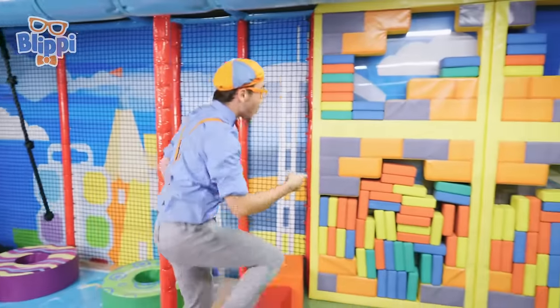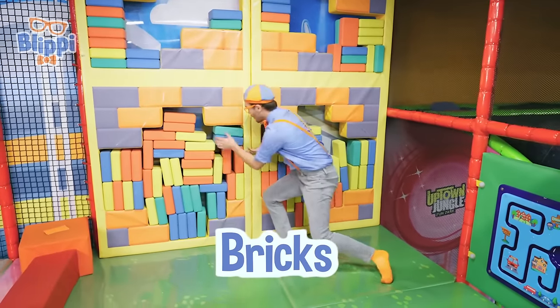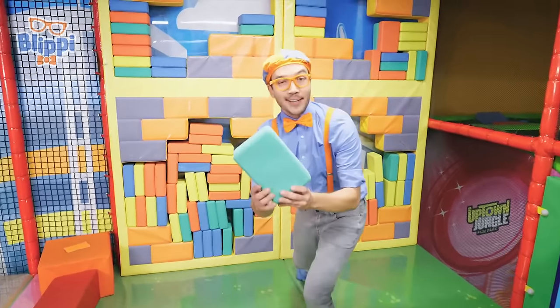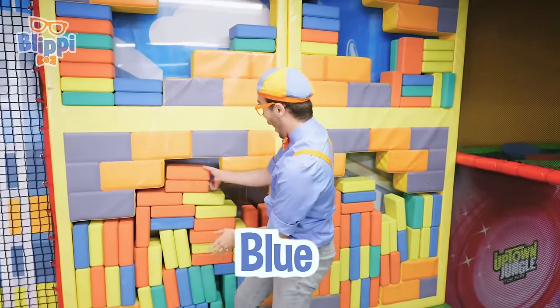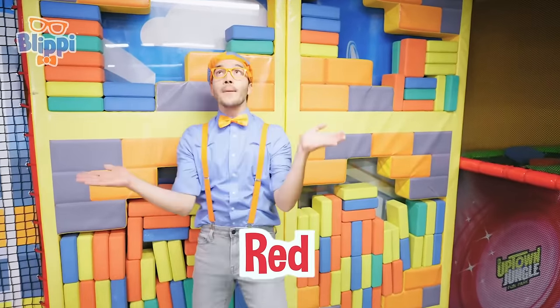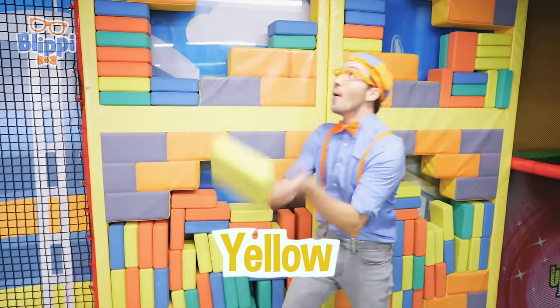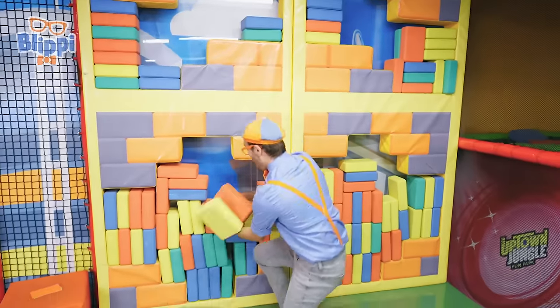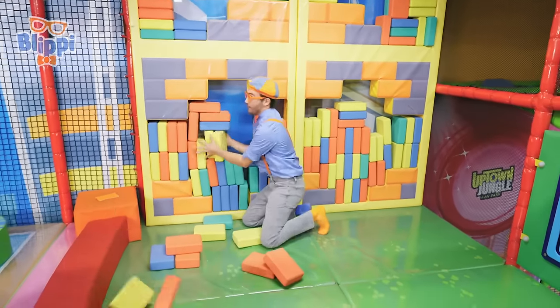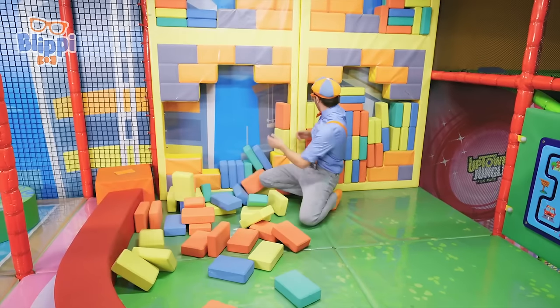And check it out. It's an entire wall filled with colorful bricks. Whoa. Some are the color green, the color blue, the color red, whoa, and the color yellow. Whoa, maybe we can build something awesome. First, we need to get them off the wall before we can start building.